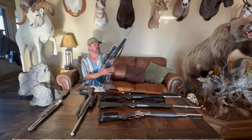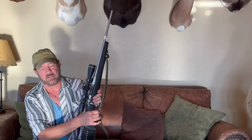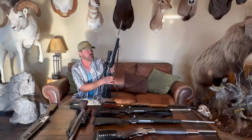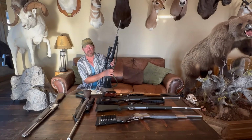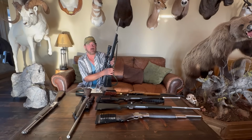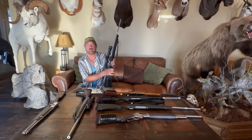Anyway, again, if I didn't point it out, you'll notice Leupold scopes. I think the Leupold Vari-X 3s, I think now they're calling them 3 HD. I think they're the best bang for the buck anywhere in the scope world. Their optics are excellent. I own dozens and dozens and dozens of Vari-X 3s, and they're all mounted on rifles. I've been using them for 40 years.